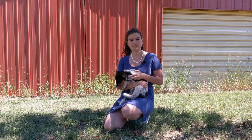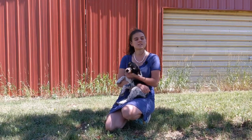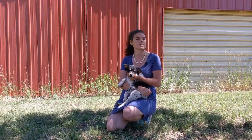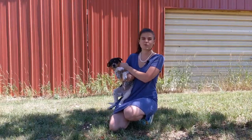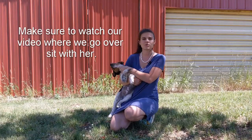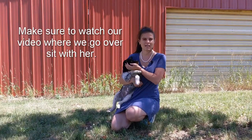Today we are doing a couple things. One, we are going to be teaching Benny how to leave something. That way, if she's getting ready to eat rat poison or bite something or chase after a rabbit, we can shout out a leave it. And I'm also going to go over her sit with you. We are doing it outside just to show you what it's like out here, and then we are going to move inside to show you what it's like there.